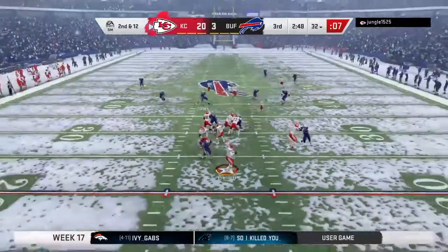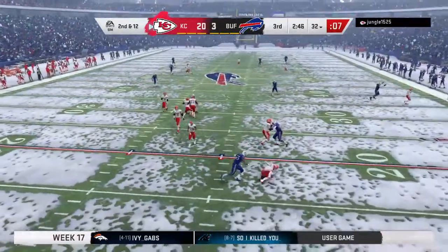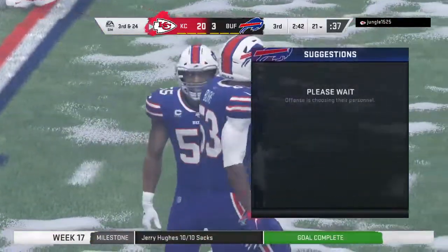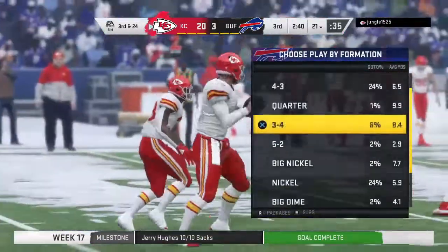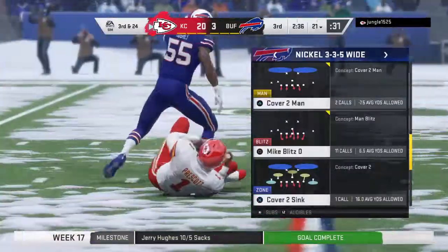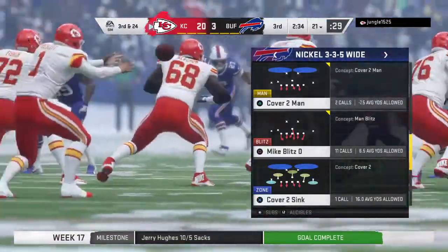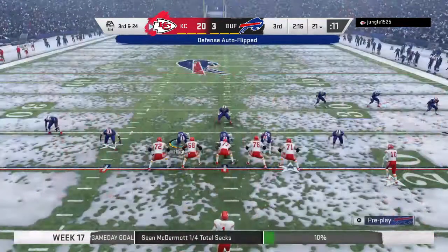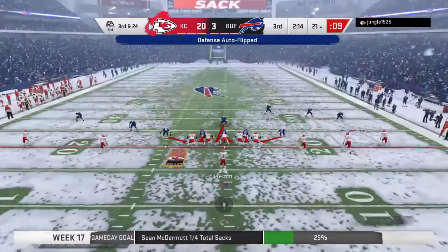On play action, Prescott. And the Bills are going to get him as he goes down. Jerry Hughes has now recorded 10 sacks on the season. Sometimes I watch games and wonder why they use play fakes on certain passing situations because it's not going to fool anyone. I don't know if that was the case here, but the end result was the same. No one fooled. The quarterback was hit.